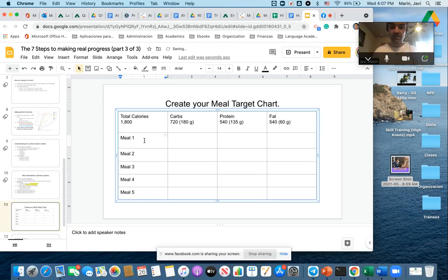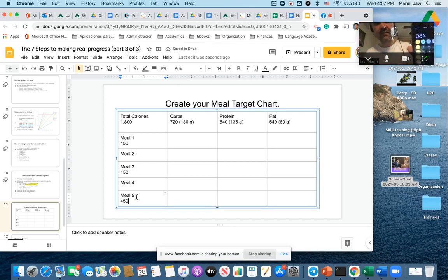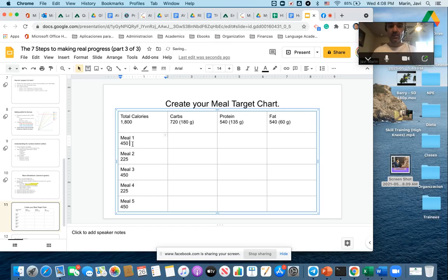Let's do the same with the protein. So we have 540 calories from protein. We're gonna divide by 4. That's 135. So you're gonna have 135 calories coming from protein in your breakfast, at lunch, and at dinner, right? Okay, the same is going to be for fat. 135, 135 for lunch, 135 for dinner, okay?